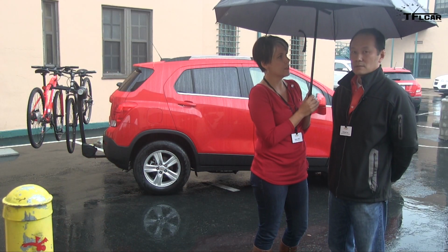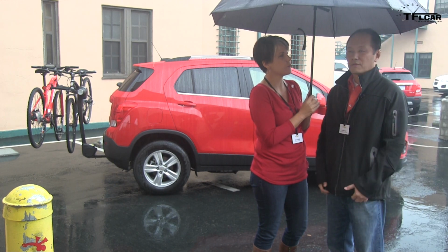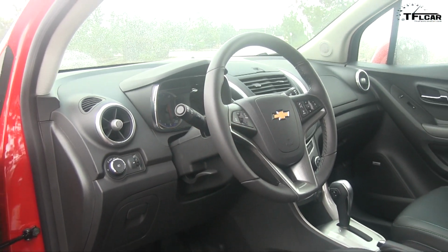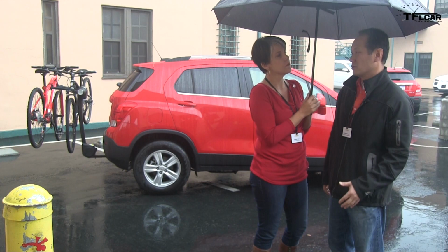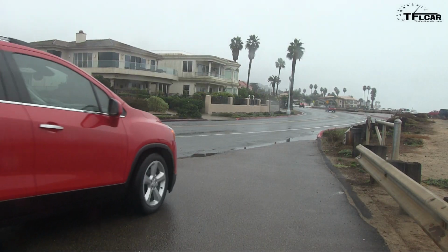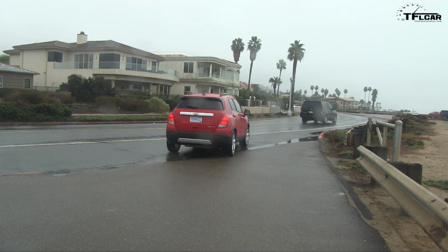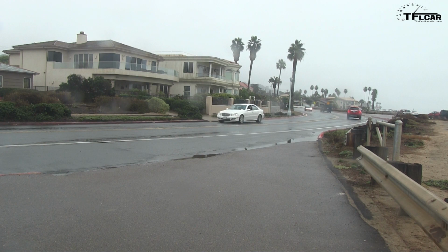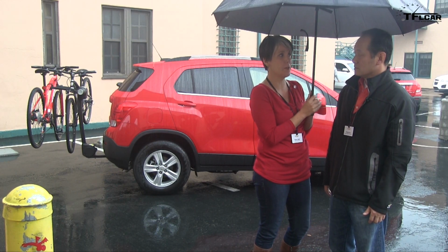And how much does it weigh? Oh yeah, the front-wheel drive base LS trim is around 3,100 pounds, and then the all-wheel drive system weighs about 150 pounds additional, so 3,300 pounds fully loaded all-wheel drive. I mean, that's a fairly heavy car for 138 horsepower.